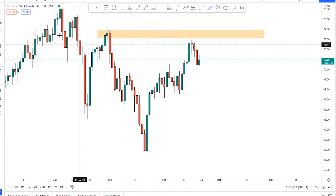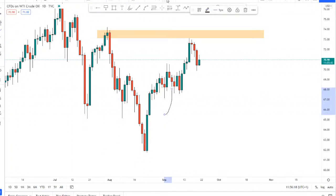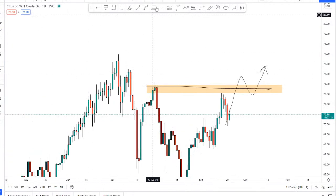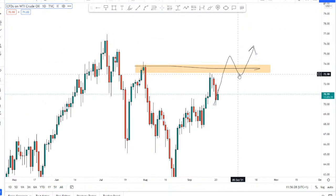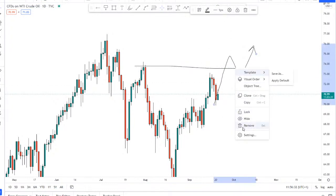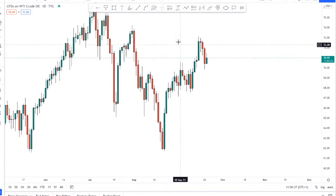It does have that structure. If it does however take out this resistance here, then I think oil's most likely going to be heading up to those highs there, and maybe even higher, maybe 78 next. But if we can hold on to that, form a lower high, then oil should be heading down from a daily perspective anyway. Unless it takes out that resistance, then we might be pushing back up.